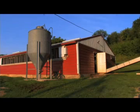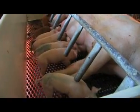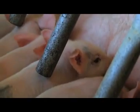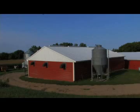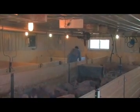On our farm, we have 3 main buildings. One for gestation. Gestation is the period from when they are bred to right before they have babies, which is 114 days in length. Then the next building is what we call the farrowing barn, where they have the little piglets and where they nurse those piglets for 18 to 24 days. And then the third barn on our farm is the nursery that the little piglets get moved into, and they stay in the nursery for 6 weeks. In those 6 weeks, they go from 12 pounds to 50 pounds.